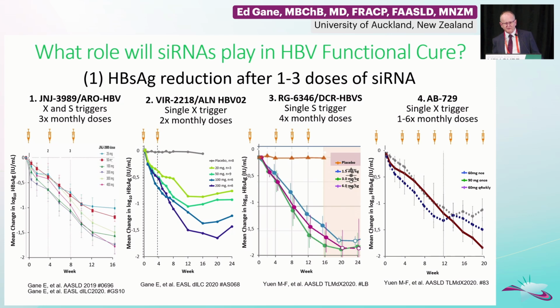We all know that siRNAs looked great in phase 1b, really quite profound drops in surface antigen and other proteins within the first 28 days, and really not a lot to distinguish the different types of siRNAs, although they may have different triggers, X, S, or the Janssen, now GSK vaccine, which has both X and S triggers, but similar rates of surface antigen decline.